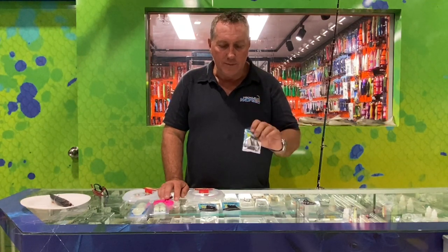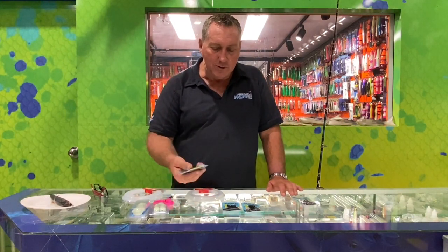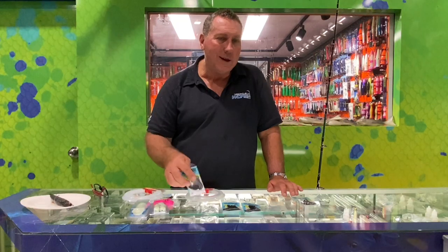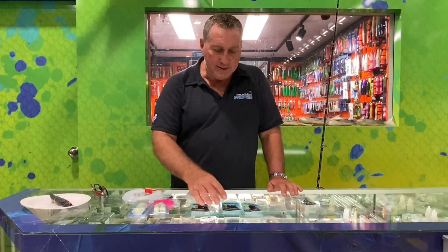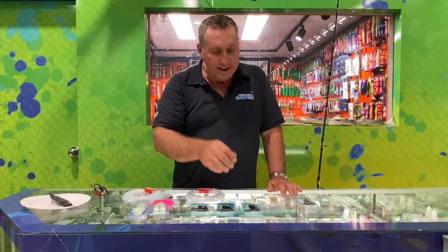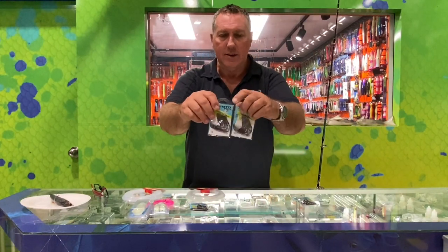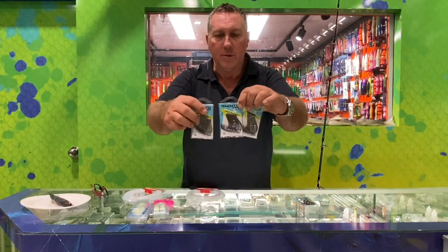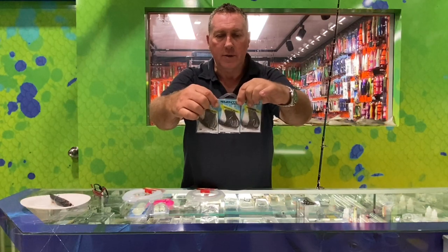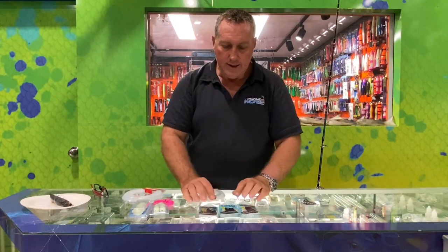And I'm always using around about 50, 60 or 80 pound leader. Again, it's all compatible. So 6.0 hooks I'm using like 40, 50 pound leader. And 7.0 hooks I'm using around 50 to 80, 60 to 80. And 8.0s I'm using 80 or 100 pound leader. So that's the Shinto hooks there. So I'll quickly show you those. They're available in all Tackle World stores. They're just such a great hook, a fantastic product, and made by a great company.